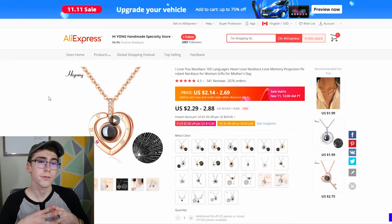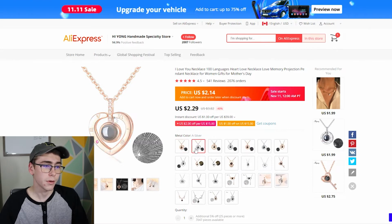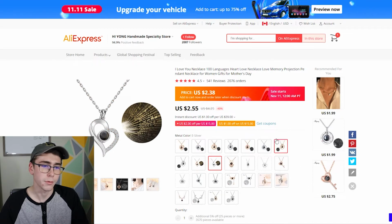Okay, so the next product I have for you guys, I have also sold this in the past, and this is the 100 Languages I Love You heart necklace. Now there's a ton of different models of this available. I've sold this one in the past, this model. I've also sold this model, but I don't think I've actually messed with any of these before.